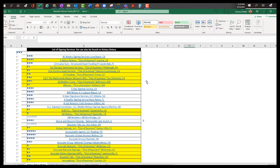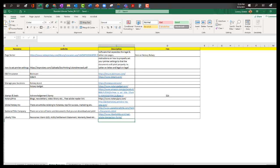So think long and hard. There's lots of viruses and whatnot out there, so I just didn't want to mess around with it. And there's so many companies out there that skipping a few won't make that much of a difference. Okay, and then a quick look at this resources tab.